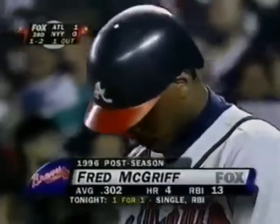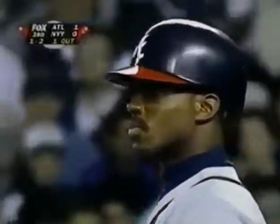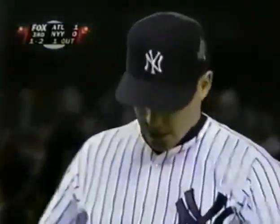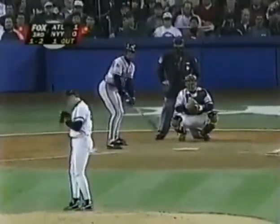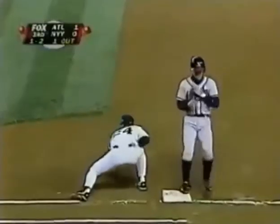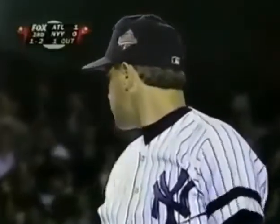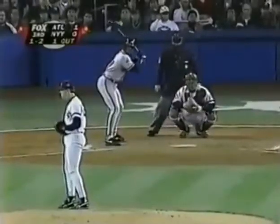In our Fox box, top left-hand corner of your screen, runners on at first and third. 1-0 Atlanta, and Jimmy Key is trying to keep it right there. He had 2 strikes on Chipper Jones. He walked him. He has 2 strikes on Fred McGriff. Big pitch coming right here. And a check on Jones. One and 2 on McGriff.